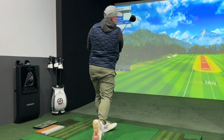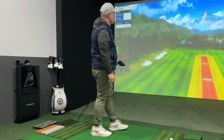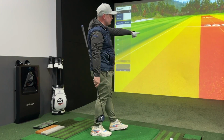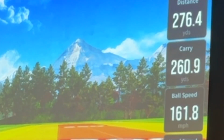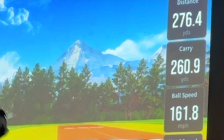Straight away, that felt incredible. You can really feel that carbon face working for you. 161 ball, that one's carrying 160, and that's the straightest drive we've hit all day. We even got a nice shot there, beautiful. Quite a high spin rate though. That would have gone further if we could have knocked the spin down.